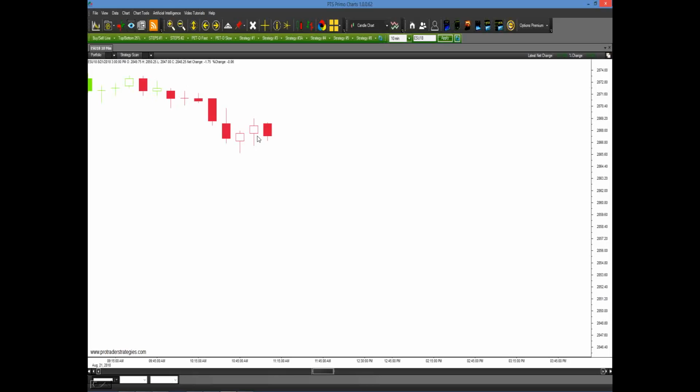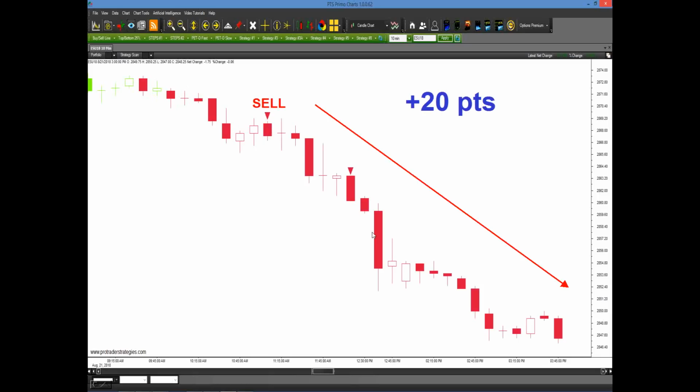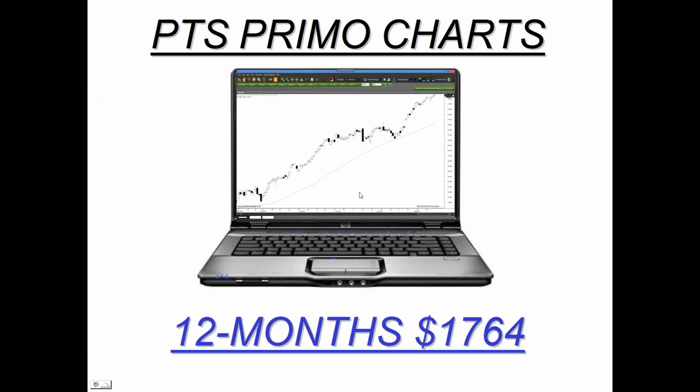And once we do a scan for signals on a 10-minute time frame, we see we have another setup to go short here. So this is a great way to get in sync with even intraday trading. Because the futures went down 20 points, potentially you could have captured that. That's $1,000 per contract, potentially you could have captured. And remember, if you miss that, signals are being generated all along the way.